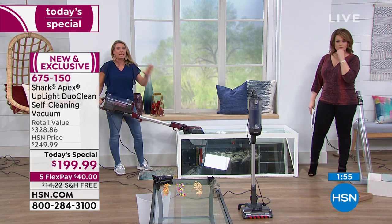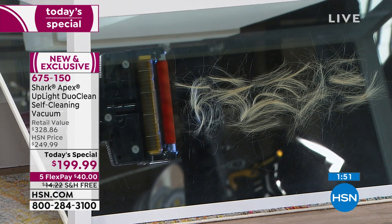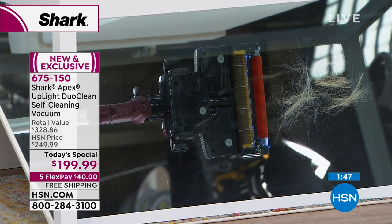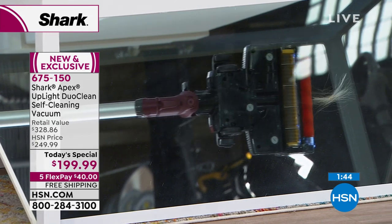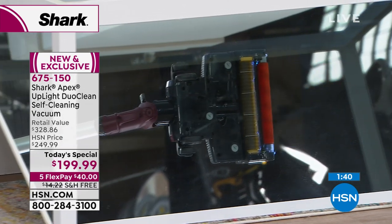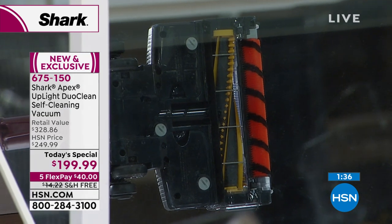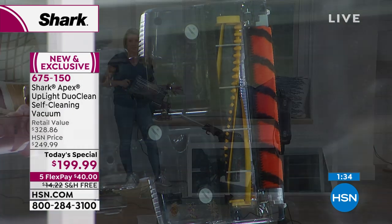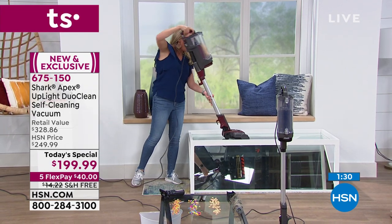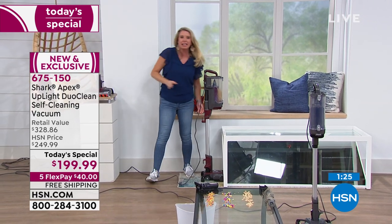Absolutely. We've explained what each one does separately, but look at them work together as the best duo team. You've got two brush rolls working together hand in hand. You've got the DuoClean one, the red one, that's engaging that floor. Then you've got the self-cleaning brush roll that, again, look what's left. Nothing's left. There's no tight hair roll on this at all. It is actually clean. Here's the best thing. The more you run this, the cleaner that is going to be.